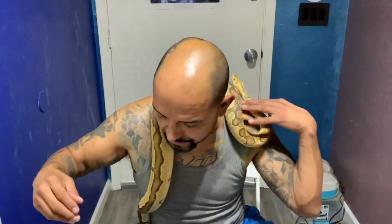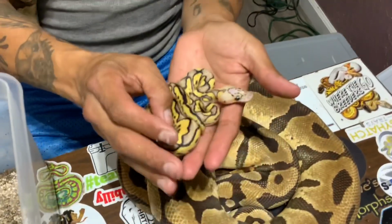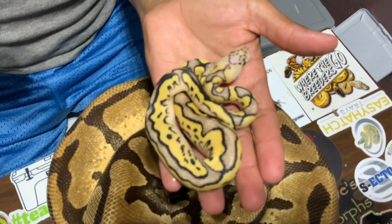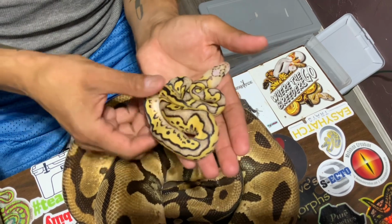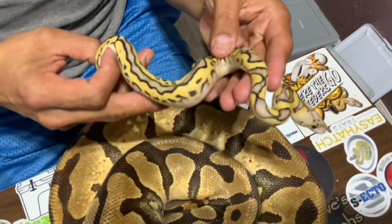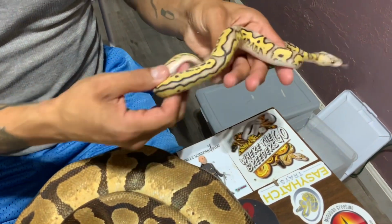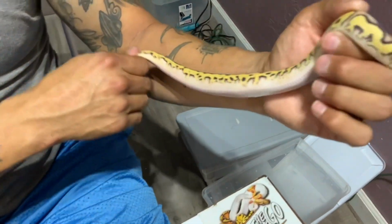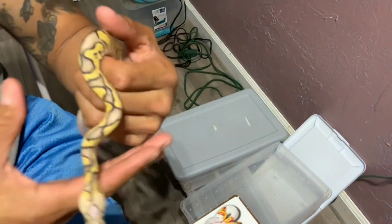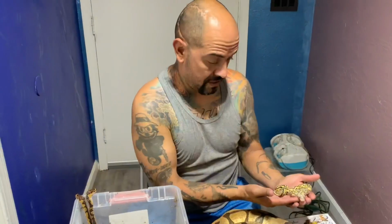Okay. This one was a boy too. Right, baby? Yes. So this one is a Pastel Fire Yellow Belly. I don't know if that's Enchi. He's so tight.